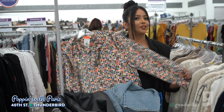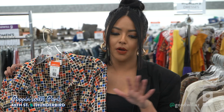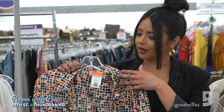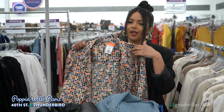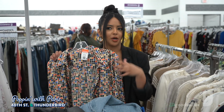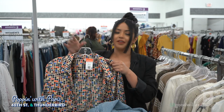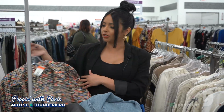Alrighty guys, so I found this little gem. I think it would look fun with a pair of my trousers or even the shorts for summer. It has that little kind of 70s flair. For sure, one of the trends, like I said, 70s is a big trend, but I wish this little collar was more dominant. A very pointed collar is the go-to for spring. I have a lot of those types of tops that I found here at Goodwill, but this is for sure just a nice little touch.